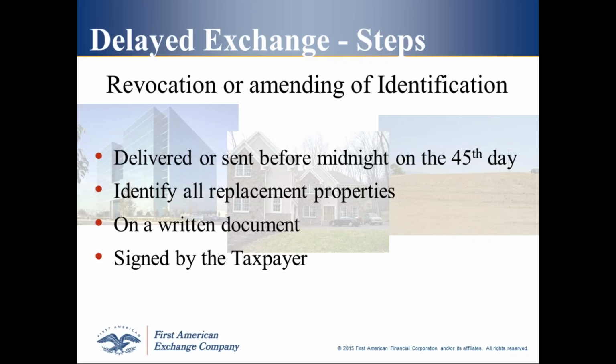Again, at any time prior to the 45th day of your identification period, you can change your identification. You can switch out properties, etc. It just has to be done before that 45 days is up.